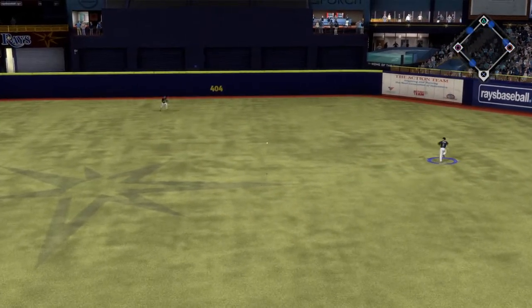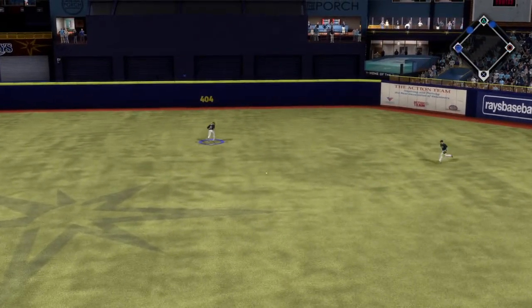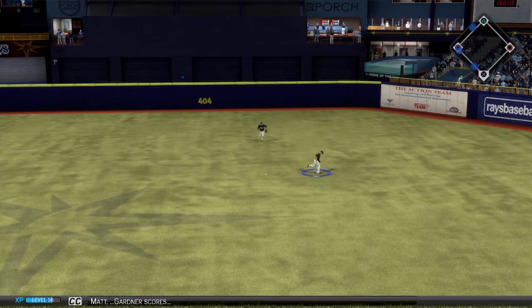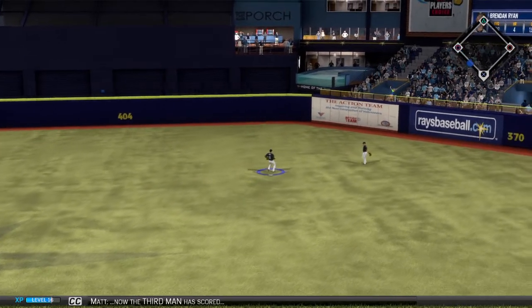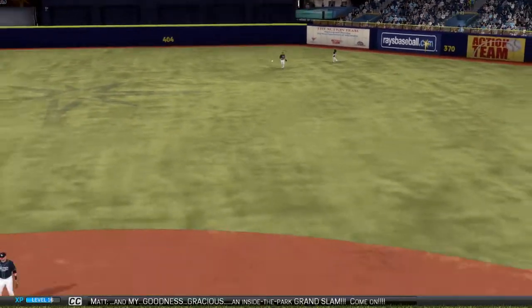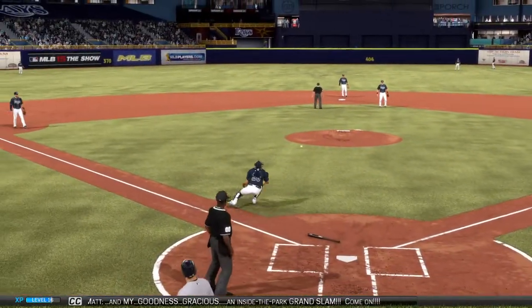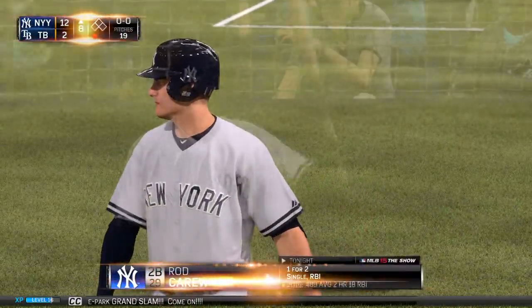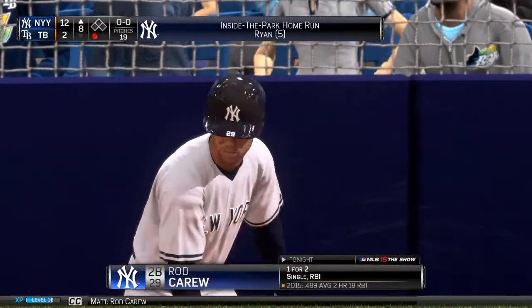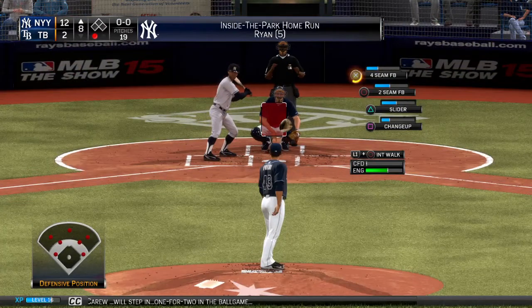Boy, and the shellacking continues as this is down for extra bases. Gardner scores. Around third and being waved on home. Now the third man has scored. And my goodness gracious, an inside the park grand slam. Come on. Rod Carew will step in, 1 for 2 in the ballgame.